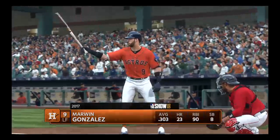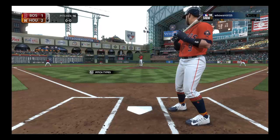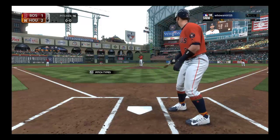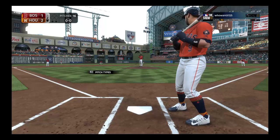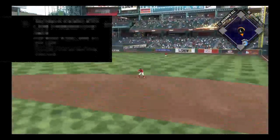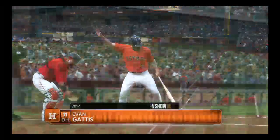So striding in, Marwin Gonzalez. He's set to lead off the home half of the second. And he'll step off and try and reset. Ready to deliver. Here's the first pitch. Hit sharply on the ground. And Kinsler will flip it on to first for out number 1.